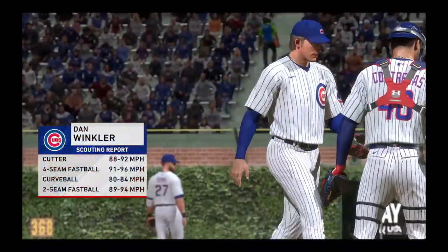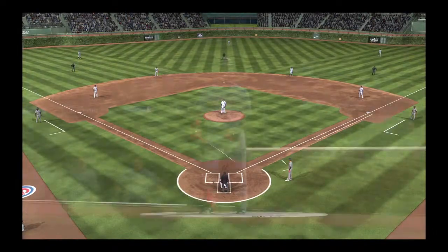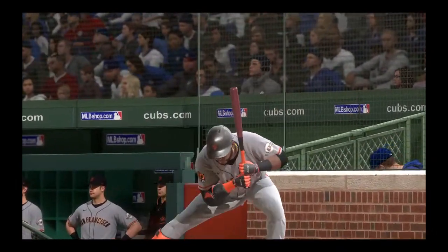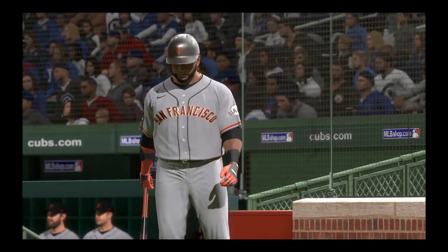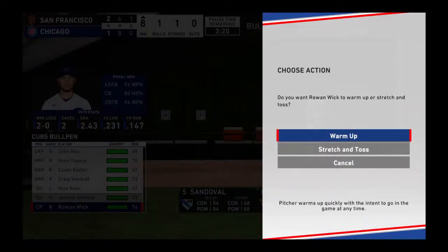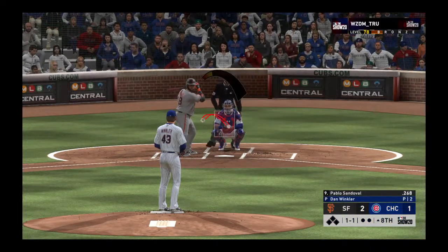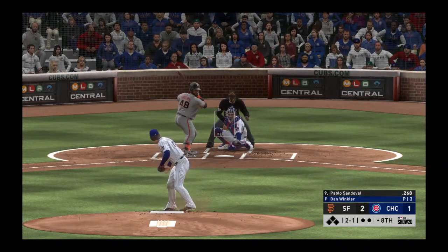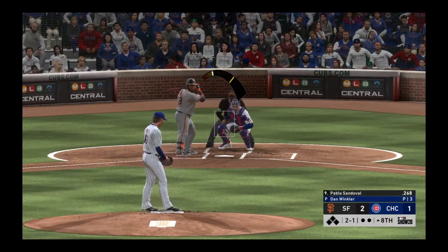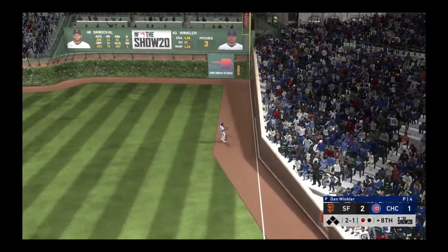Dan Winkler has been summoned from the bullpen as he'll do so to start the eighth. Chicago Cubs, number 43, Dan Winkler. Pablo Sandoval is going to be asked to get things going here as a lead off the top of the eighth. Two and one. Hit in the air to right field. On the move is Hayward. He gets there and makes the play for the first out.